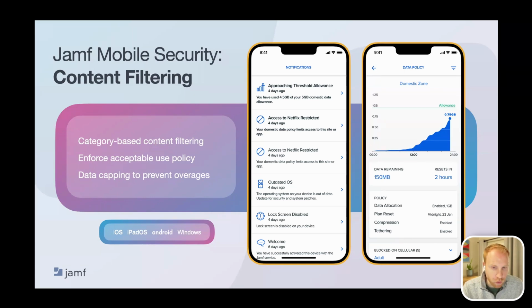And we can uniformly apply these same policies regardless of how the device is connecting. Administrators can do this very easily with just a few toggles. We do have granularity where folks can jump down into particular properties. You can whitelist, blacklist as well. And I'll show you more of that in detail in a moment.